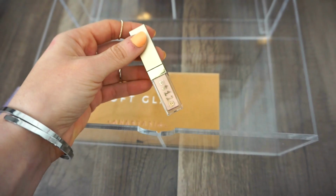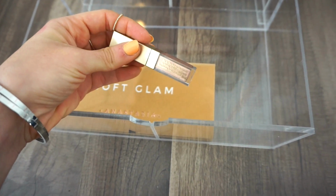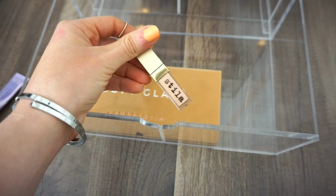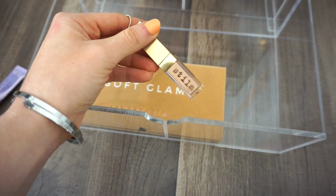And then I went ahead and pulled out this Stila Glitter and Glow. What is this really called? This is called, yeah, Glitter and Glow Liquid Eyeshadow in the shade Kitten. It's so pretty. I figured I would pull this out to highlight my inner corners with, or I could even use it as a facial highlight because it really blends out nicely.